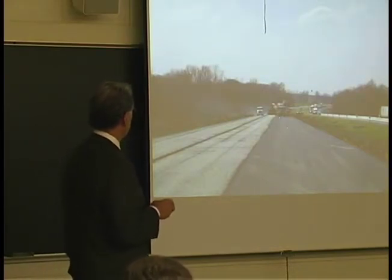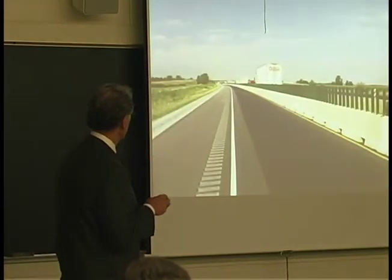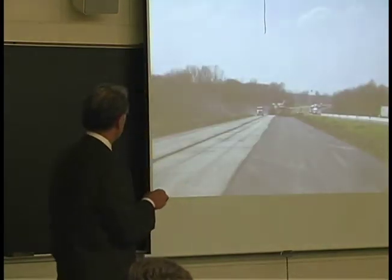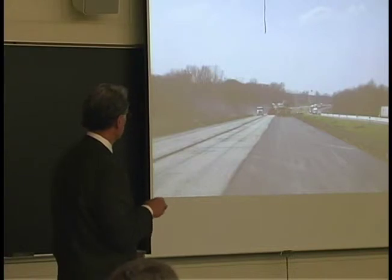I can get an idea here of some of the equipment. You've seen a lot of it already, and we'll see more of it. But you can see rollers back here, trucks and material transfer devices.